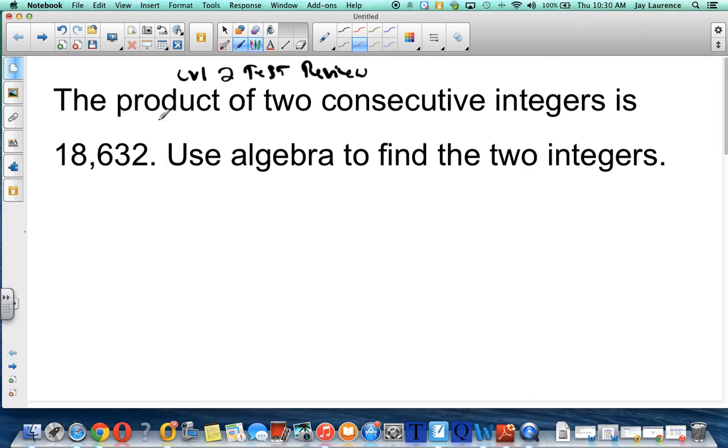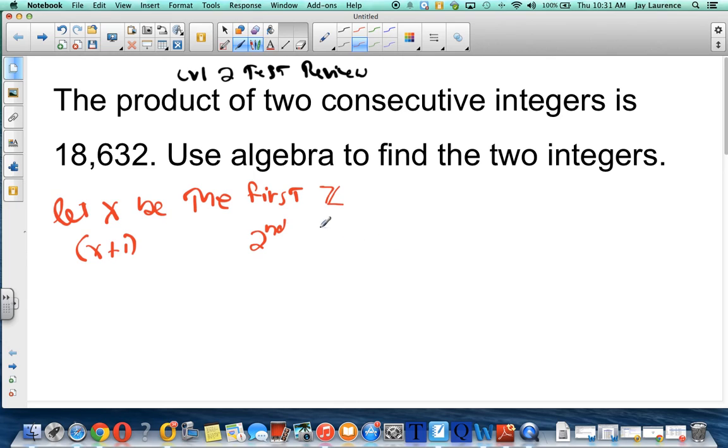Well, the first step is to define the variables. I'm going to let x be the first of the two consecutive integers, and then the next consecutive integer will be x plus 1. Okay, and that'll be the second of the two consecutive integers. So I'm defining my variables.